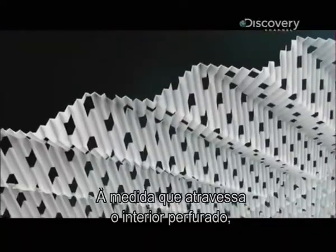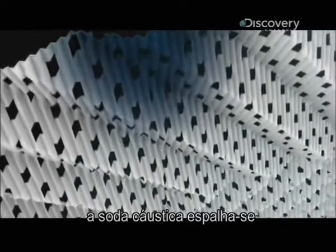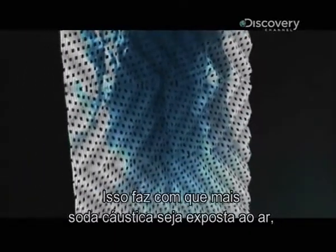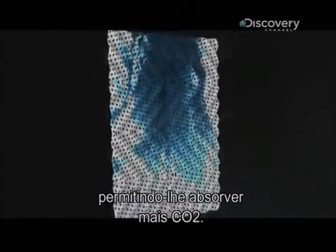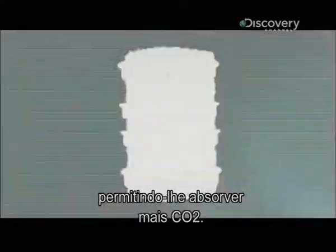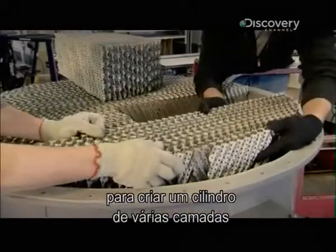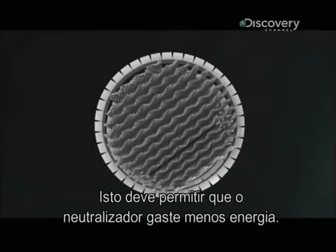As it passes through the metal packing, the caustic soda spreads out over the sheets of corrugated stainless steel. This exposes more of it to the air, allowing it to absorb more CO2. The packing fits together to create a multi-layered sleeve that lets the air flow through easily. This should allow the scrubber to use less power.